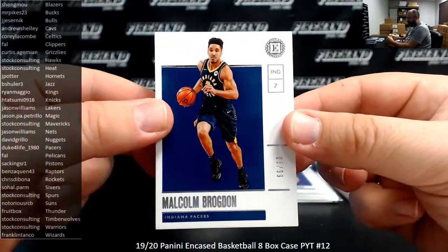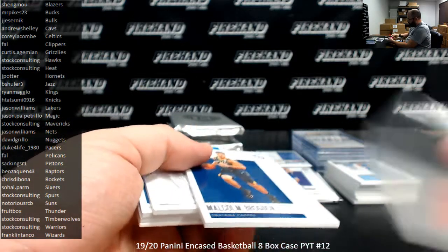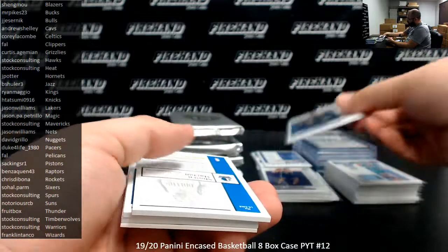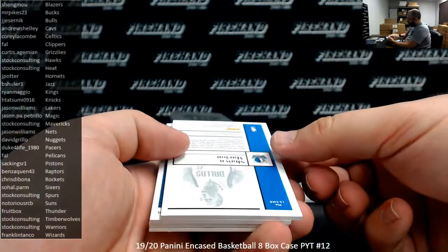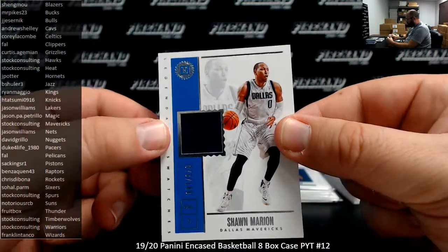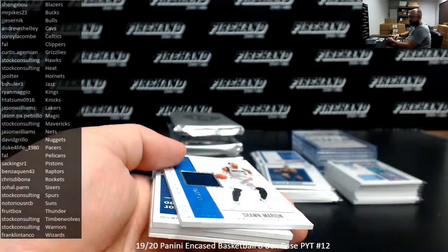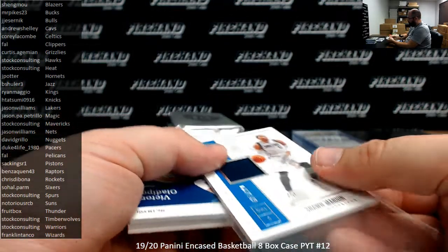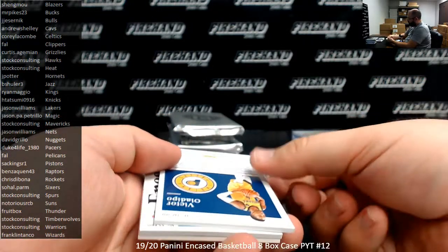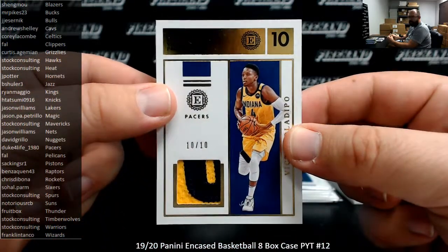Number to 99, Malcolm Brogdon, Pacers. Pacers go to Duke for life. Sean Marks, let's see, that is a legendary swatches to 149. Dallas Mavericks going to Stock Consulting. For the Pacers, Victor Oladipo, that's a gold patch, number 10 of 10. The Pacers going to Duke for life.